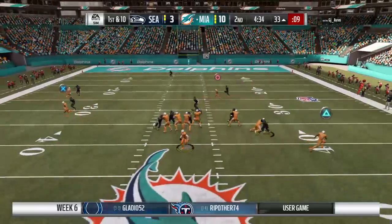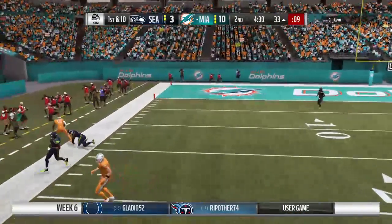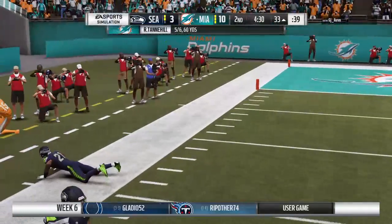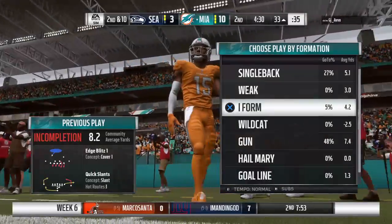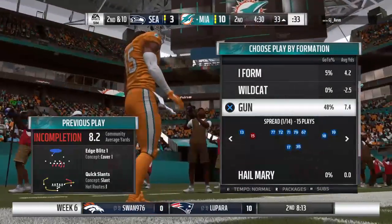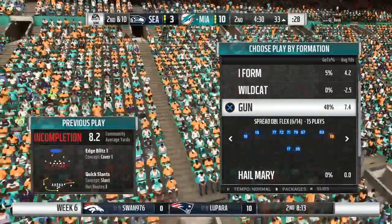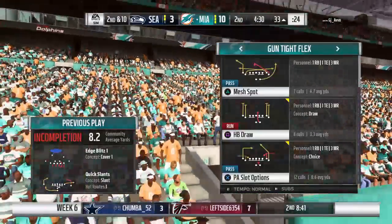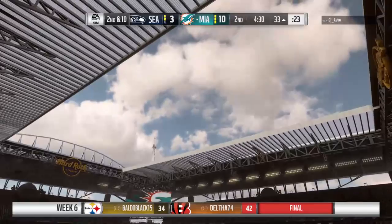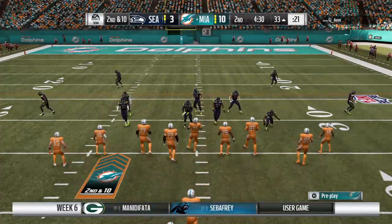Here's Tannehill. Dancing to his left. And the throw left sideline here is caught, but they'll rule it incomplete. Couldn't keep his feet in. Albert Wilson, the intended receiver there. And that'll bring up 2nd down. Here we go. 2nd and 10 from the 33-yard line.